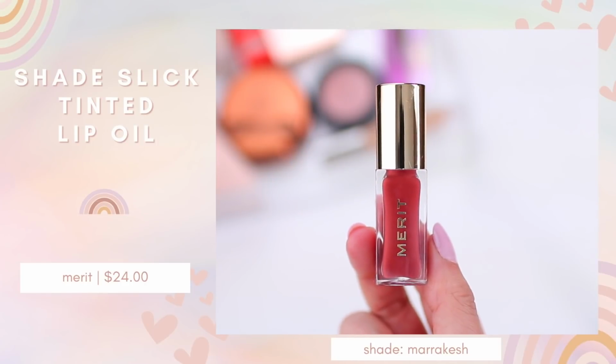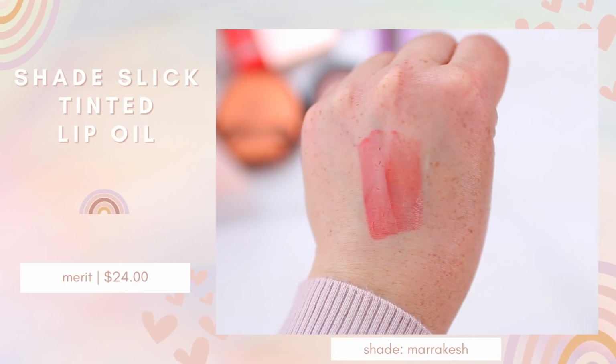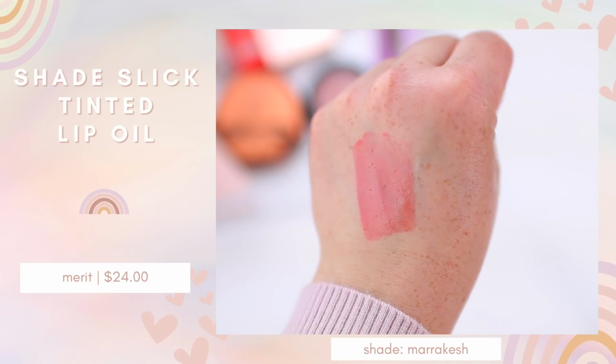The first one is from Merit. This is the first product that I've tried from Merit, and I have heard good things about the brand in general, so if I'm missing out on really good products from them, please let me know. But this is the Shade Slick Tinted Lip Oil, and I have the shade Marrakesh. So I'm all about lip oils these days. Lip oils, lip glosses, I cannot get enough of them, but I don't like this formula. And it's the first lip oil formula that I've tried in a long time that hasn't worked out for me.